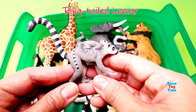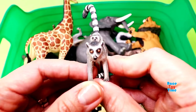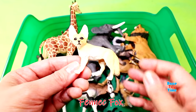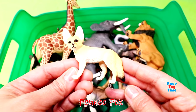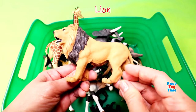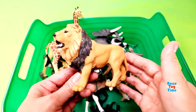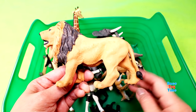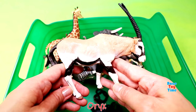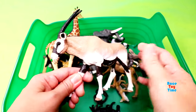Ring-tailed lemur. They're found in the island of Madagascar. Fennec fox. This cute animal is the smallest fox in the world. Lion. Lion is the second largest cat in the world. Oryx. Oryx is a large antelope. It is also called Gemsbuck.